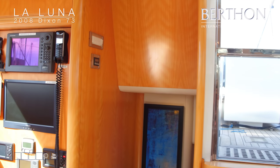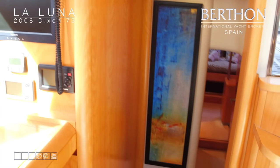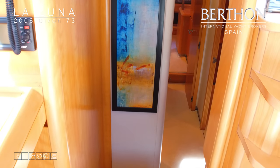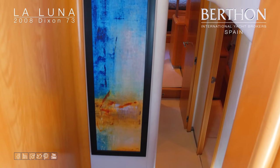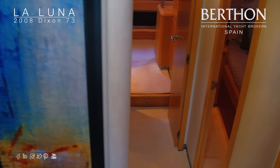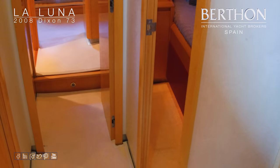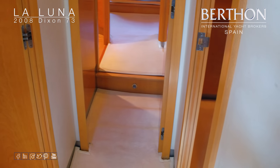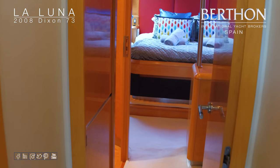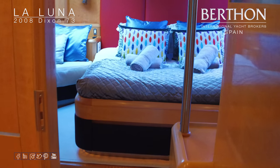And now we're going to go down into the aft sleeping accommodation. Bear in mind, this yacht is 73 feet and she's got an absolutely amazing rear end in terms of volume, design and usability for owner and guests. So light and airy. So we're going to start in the owner's stateroom. Enormous double berth.